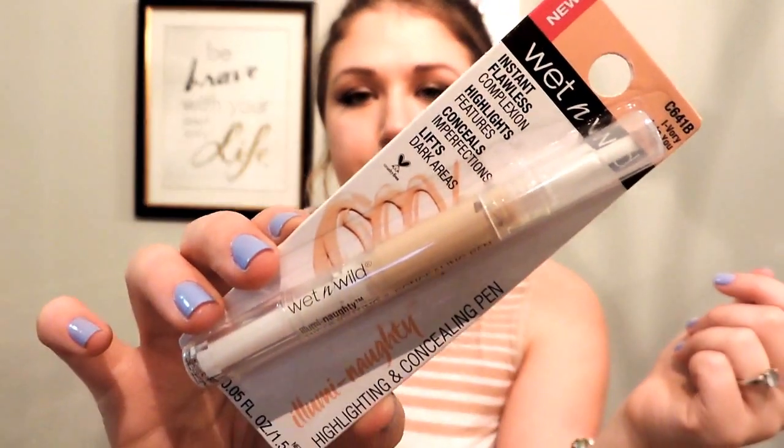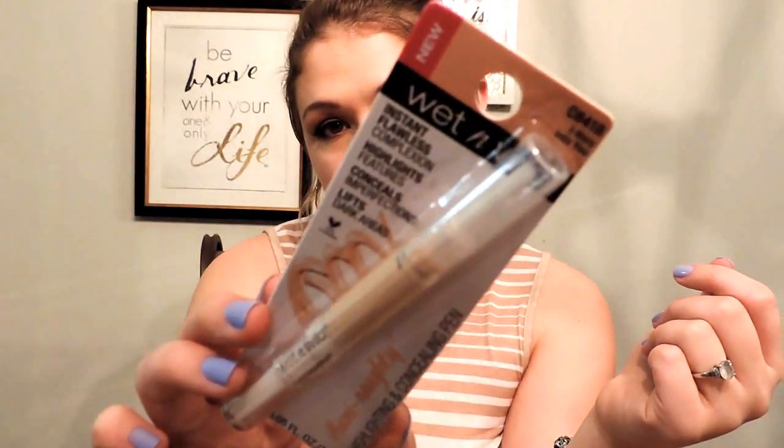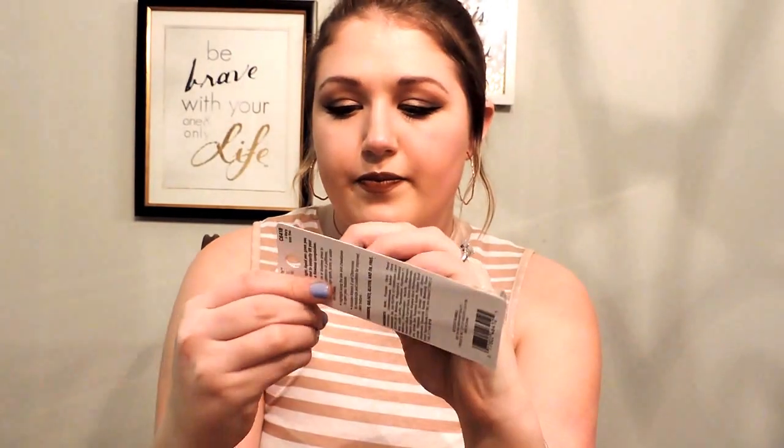The last thing that I got from Wet n Wild is this Instant Flawless Complexion Highlighting and Concealing Pen. Mine is in Ivory Into You. This is another one of their new products that I wanted to try. I can always use highlighting under the eye. Let's rip this bad boy open. Maybe, maybe not.